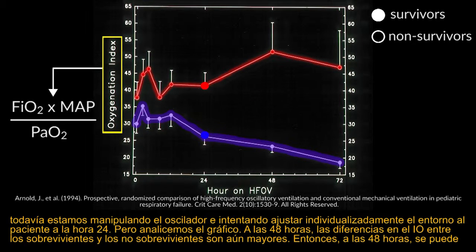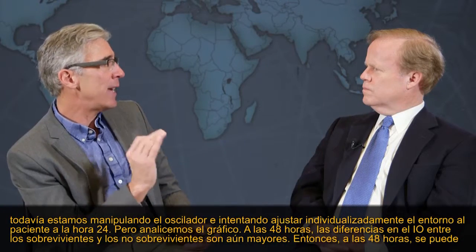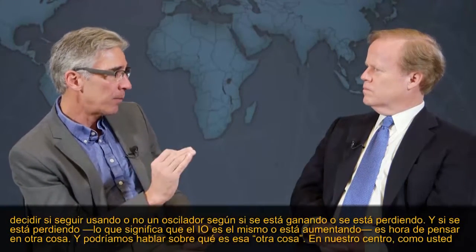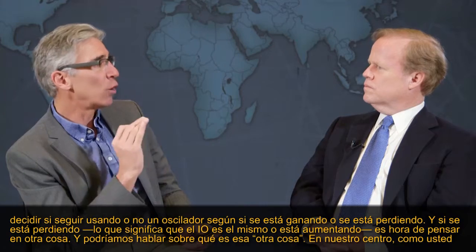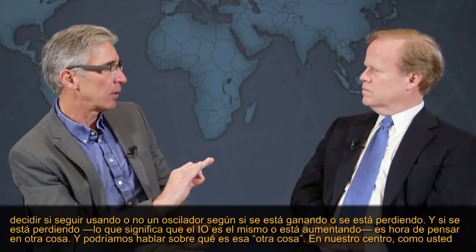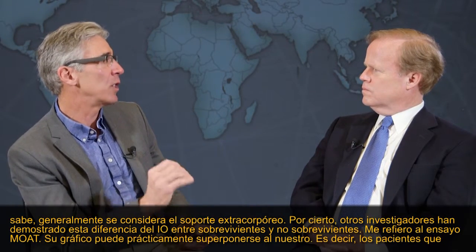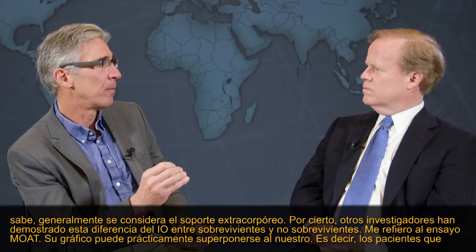But look at the graph. At 48 hours, the differences in OI between survivors and non-survivors are even greater. So, at 48 hours, you can decide on an oscillator whether you're winning or whether you're losing. And if you're losing, meaning your OI is the same or rising, it's time to think of something else. And we can talk about what something else is. In our center, as you know, it generally is consideration of extracorporeal support.